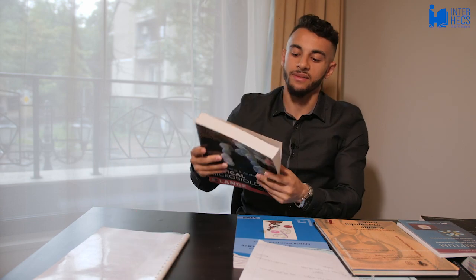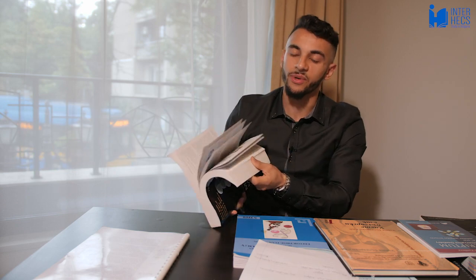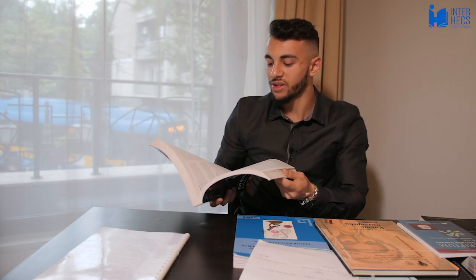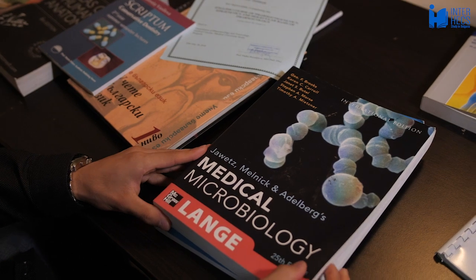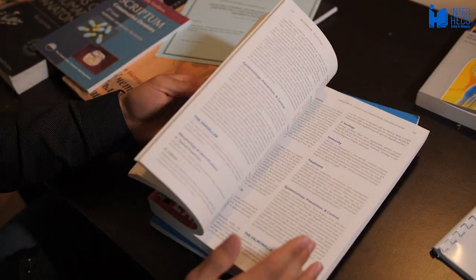For the exam, I studied with a textbook, Medical Microbiology. It is quite detailed, but you definitely don't need all the details. So you'd have to look at the syllabus and pick out which parts you actually need and which parts you don't.